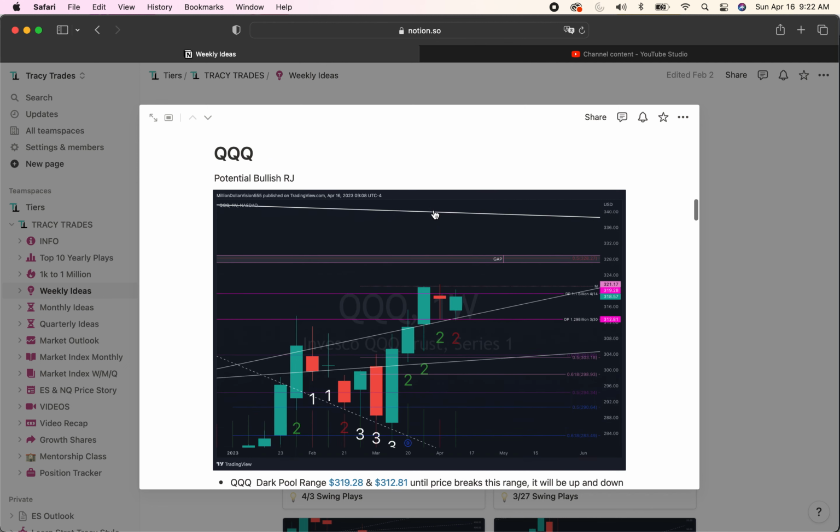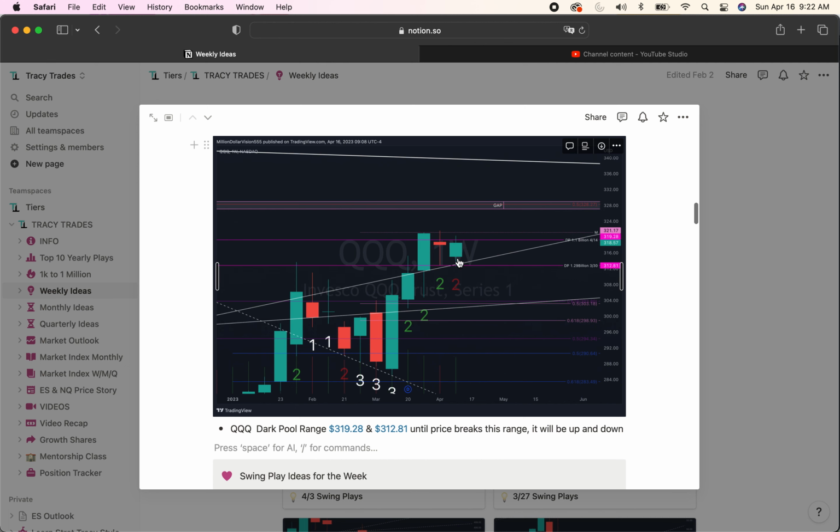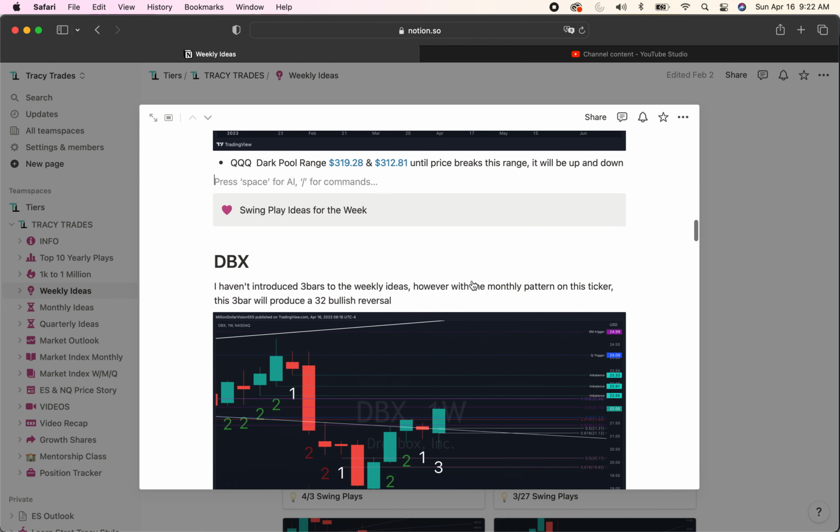Okay. All right. So Q, same thing. Pivot 319, 312. Those are your pivots. Under that will trigger 2 down. Over it will trigger the 2 up. It's that simple. In between, we're just chopping. All right, for the week, let's get into it.